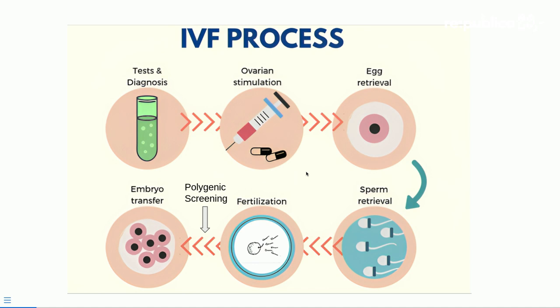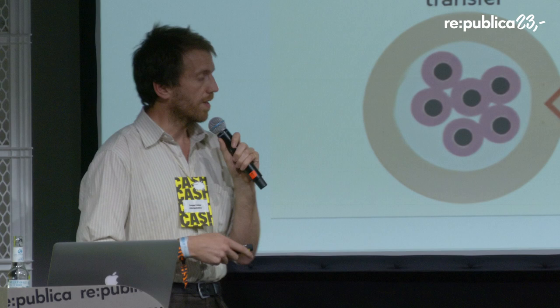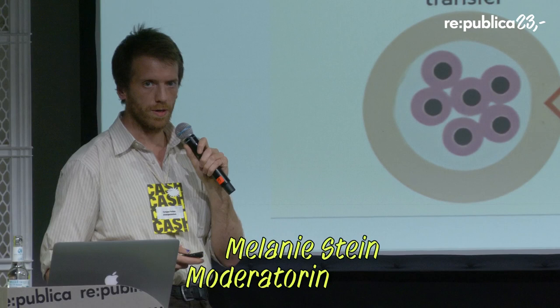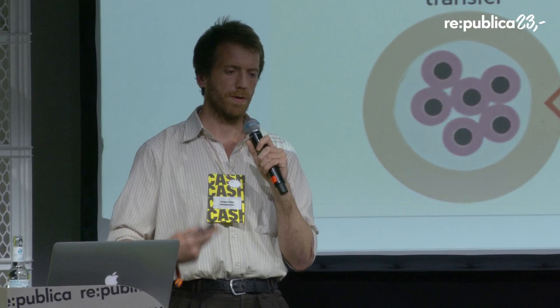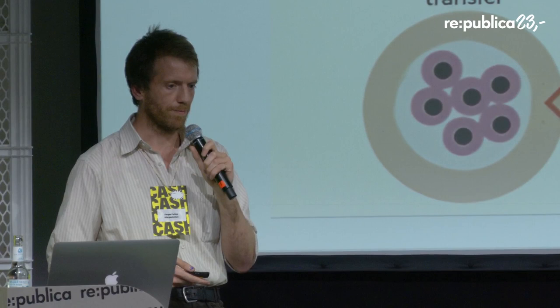There is already screening happening within regular IVF, but normally you're just screening for monogenic traits, but I'll get into this in a minute. It's worth noting that the polygenic screening part is a very small intervention. The IVF process is a medical procedure that is expensive and complicated, and within this, polygenic screening is technically quite small and easy.